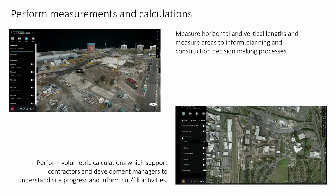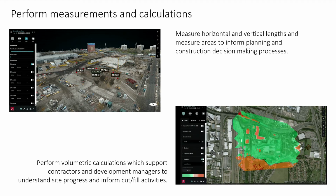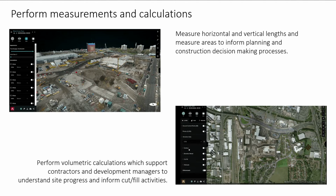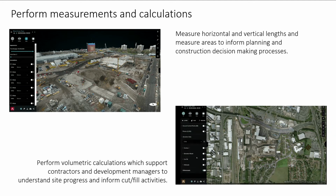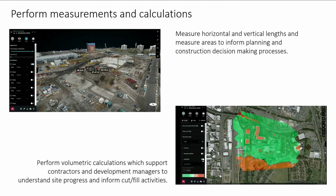So actually, after assessing several cloud and desktop options, SiteScan was chosen as it best satisfied our base requirements. It is software as a service, which allows data to be accessed from any device with an internet connection and a browser. My internal team really like using SiteScan, as there are many different tools within this product that enable site investigations. They can measure horizontal and vertical lengths and measure areas to inform planning and construction decision-making processes. They can perform volumetric calculations, which support contractors and development managers to understand progress and inform cut and fill activities.